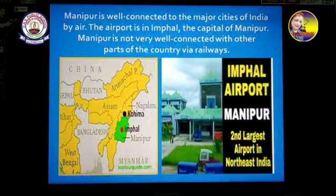Manipur is well connected to the major cities of India by air. You can go to Manipur by air from all parts of India, the major cities, the bigger cities where there is facility of airport and flight, you can go to Manipur.